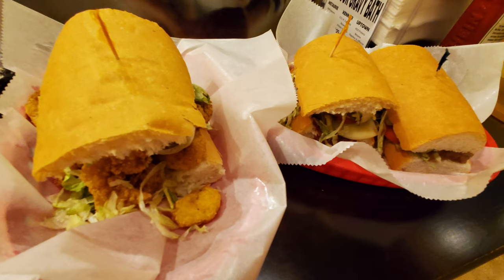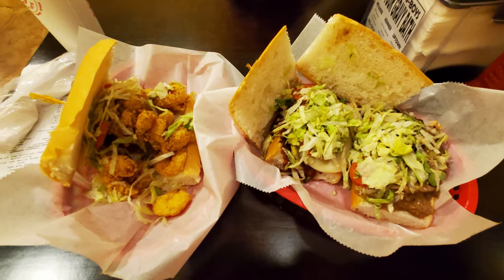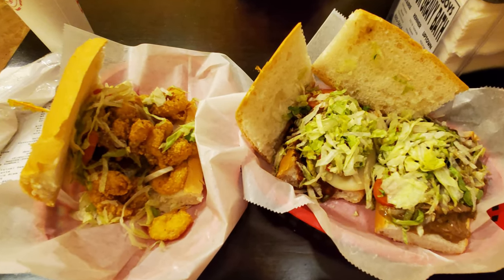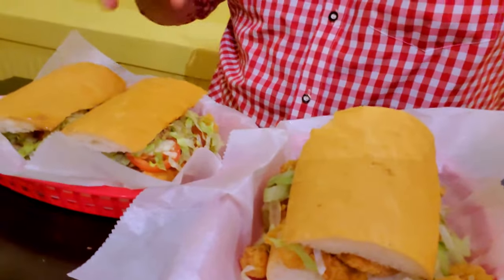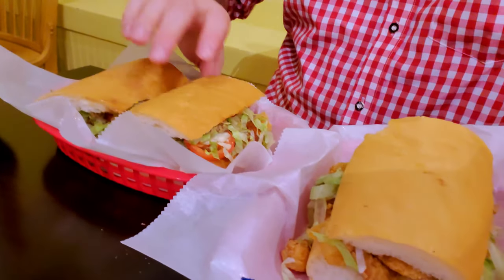Okay, here's my Trifecta of Po' Boys, but oh no, I forgot to get cheese on here, so it's not gonna have good structural integrity like I like. The Trifecta. I don't know if I can finish this. This is crazy. Shrimp, meatball, roast beef.